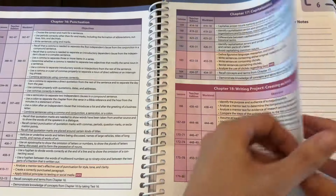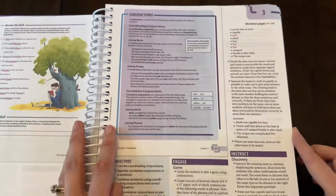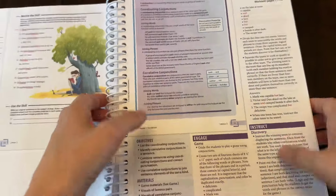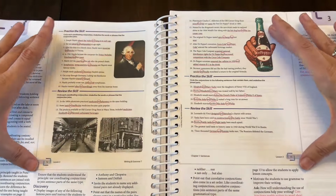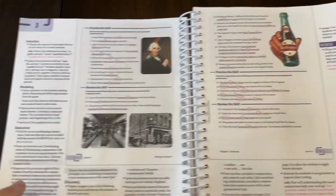Okay, let's get into this. So here we go. This is going to have lesson 3. This is conjunctions. So your book is going to look exactly like their book. This is their book, only it's a little snapshot, and obviously the red is what they need to have.